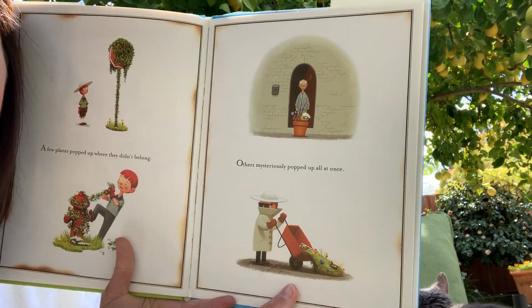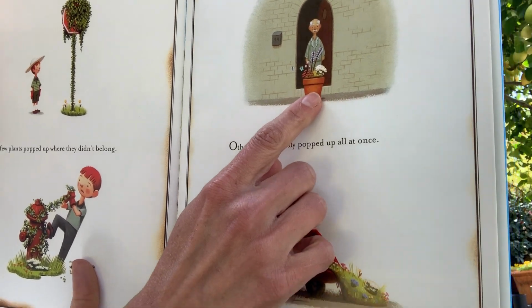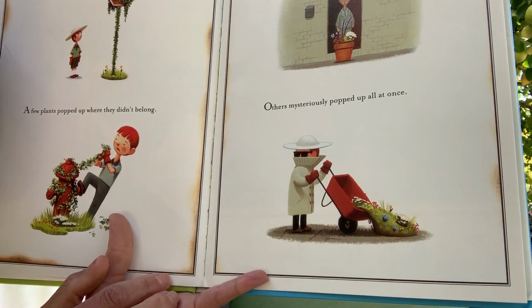Others mysteriously popped up all at once. There's one left on a doorstep. And look, Liam's just dumping one here on this little patch of dirt.